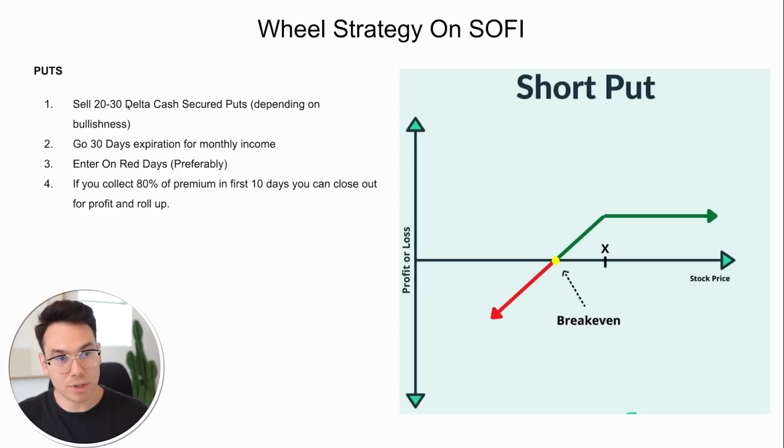So I do a 20 to 30 delta, which is a 20% chance of being in the money, or the stock falling down to that point, or a 30% chance of the stock falling down to that point. Now, the higher the chance, the higher the premiums, okay? Because I would essentially be taking more risk. So I like to sell 30 delta cash secured puts, especially on SOFI, take a little bit more risk and collect a little bit more premium.